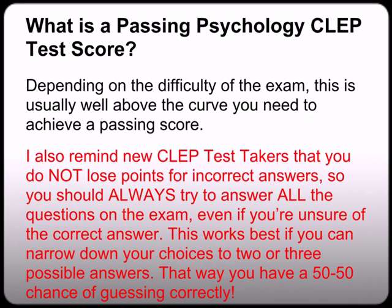a passing score. I also remind new CLEP test takers that you do not lose points for incorrect answers. So you should always try and answer all questions on the exam, even if you're unsure of the correct answer. This method works best if you can narrow down your choices to 2, maybe 3 possible answers. That way you at least have a 50-50 chance of guessing correct.